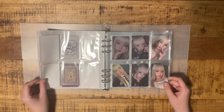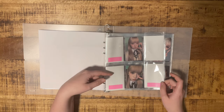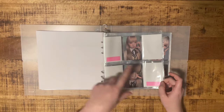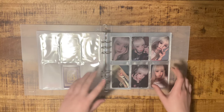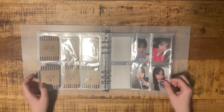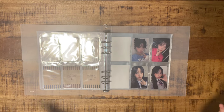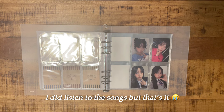I keep thinking this is the second era, but it's actually the third, because here we have two cards for the first, four for the second, so it works out on the sixth page. And then they had six cards for this era and six cards for this era. I haven't really been up to date with Billlie whatsoever. And I haven't even looked into their newest album yet.